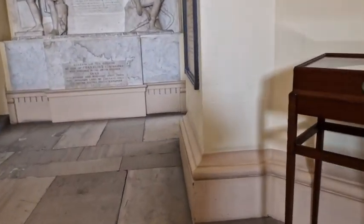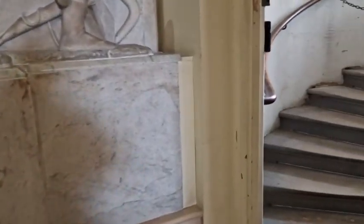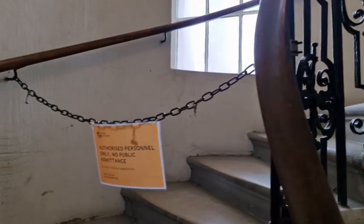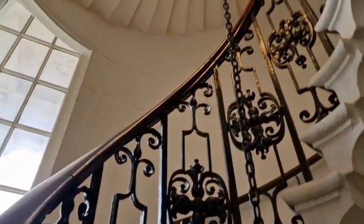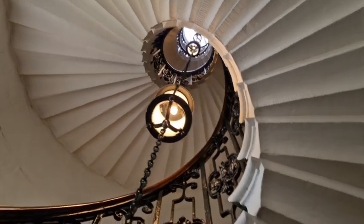And this leads back down to here, the painted hall and the bowling alley and all that. So the pensioners could have gone to and from church. Authorised person only, no public admittance. And that will go up there into the bell tower, I should imagine. Big picture of that.